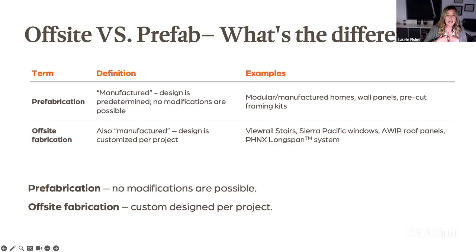So we wind up getting a fully custom, gorgeous product, like you're going to see coming up next from ViewRail, but it gets shipped in parts and pieces that we can install. What you get is this gorgeous, elegant floating staircase, and the rod railings and everything. And it's a lot more economical than if you were to have it custom fabricated, which would be your other option.